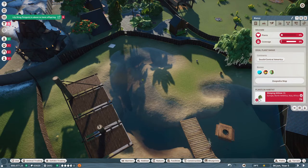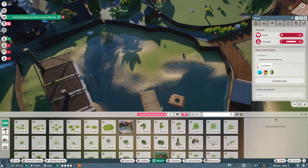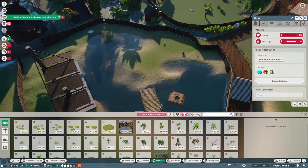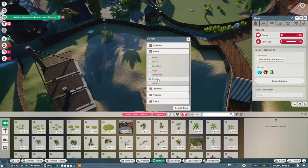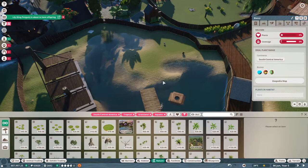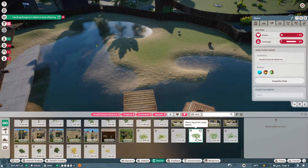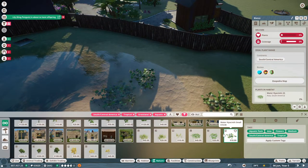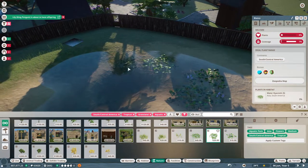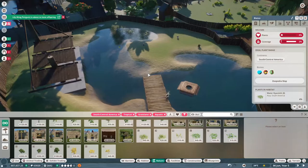Now, let's see. They do not like the weeping willow. They are South Central America. They like grassland and tropical and aquatic. So let's see. Temperate, tropical, grassland, aquatic. What options do we have here? Oh, we're gonna give them all these water plants. Little flowers. Alright, I'll probably just fast forward from here as I beautify it, and then we'll take a good close look at the otters.